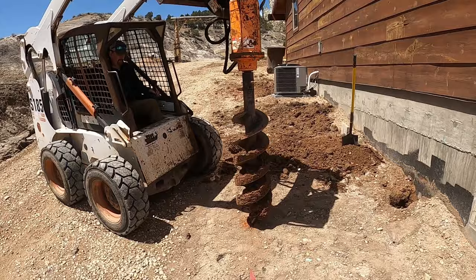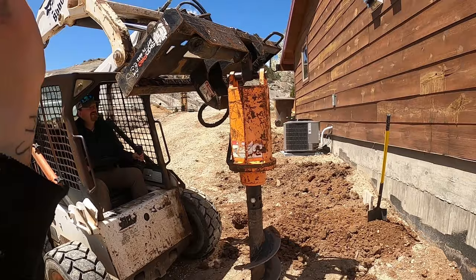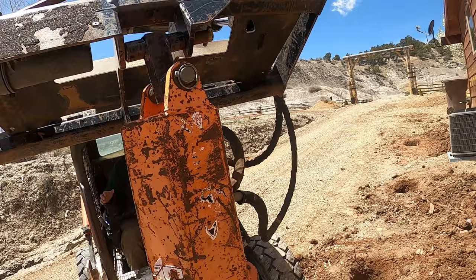I see a problem. That thing's not in there all the way. It's hanging out like this. There's a whole pin, like, not even in the hole. It's this right here. It's like rocked over and the pin's not in all the way.